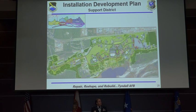There will be a reconfigured main gate, which is located here. And then Florida Department of Transportation will be building an overpass to this gate, which will allow us to provide a path for the airmen who are living on the south side of base to walk or bike to their job location on the flight line, promoting that walkable campus.